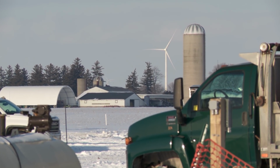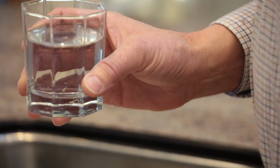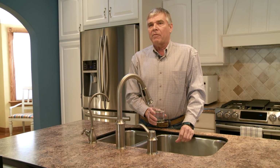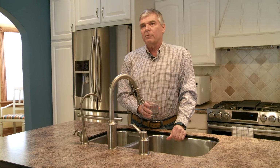This has been a Smith farm since 1861, and there's no way that I would jeopardize my family's health and safety for the sake of having a wind turbine on my property. If I'd have ever thought for a minute that this could cause trouble with my water, there would probably have been no turbine ever built on my property.